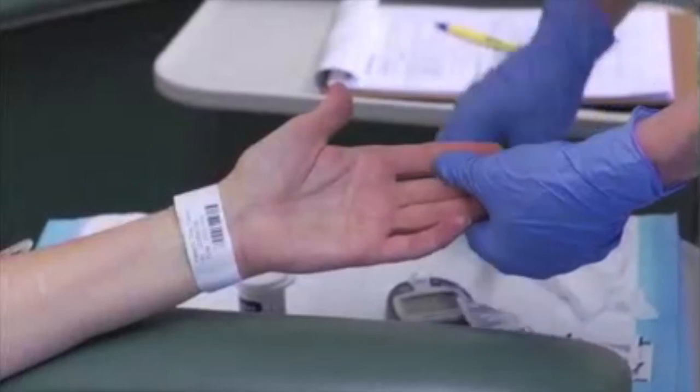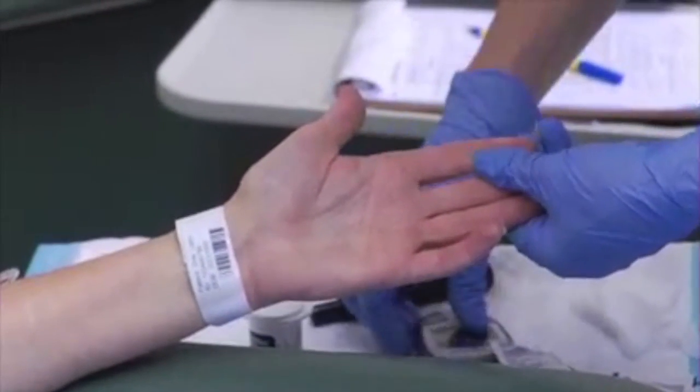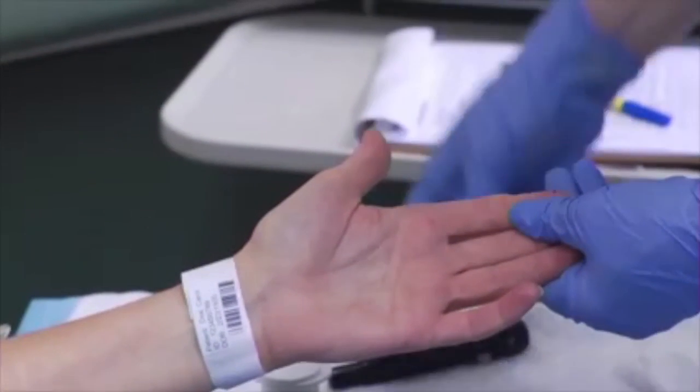Current inpatient diabetic care is labor-intensive and imprecise, relying entirely on manual procedures by a nurse. The risk of dangerous low blood sugar from overtreatment is a constant. The system we've built fully automates glucose measurement and treatment. It adaptively models each patient's metabolism, and it delivers both insulin and glucose.